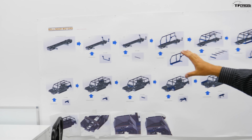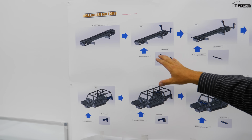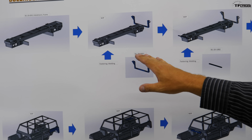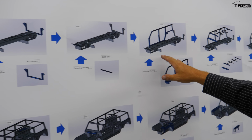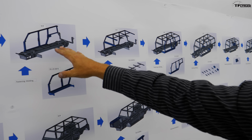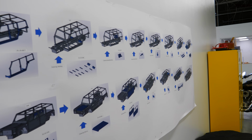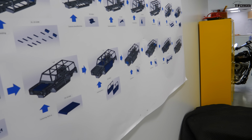And behind me is a chart which looks like Lego set instructions to me. There's the main chassis and tunnel, then you have some additional components, then the main body frame, etc., etc., etc. And at the very end, of course, you get a 4-door SUV.